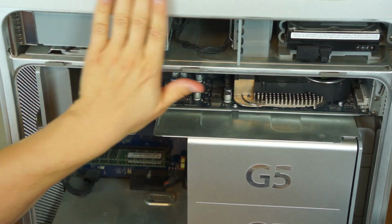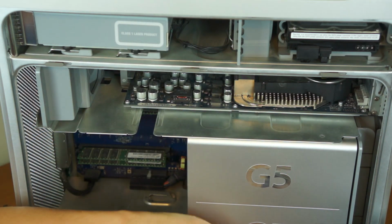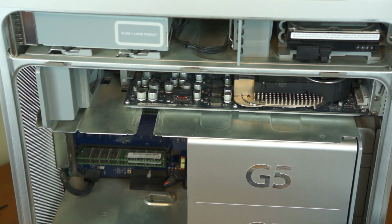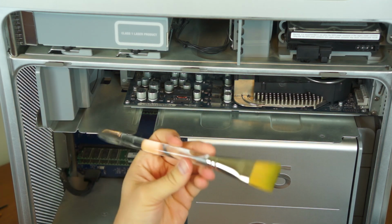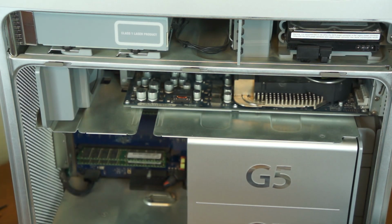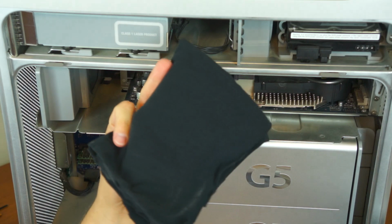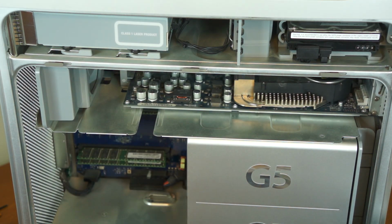Okay, so now let's start to clean a little bit more of this dust off of this old computer. So I have a brush here that we're going to use, and I also have a black rag, which will be very dramatic, wiping up the dust. You'll be able to see it very well.